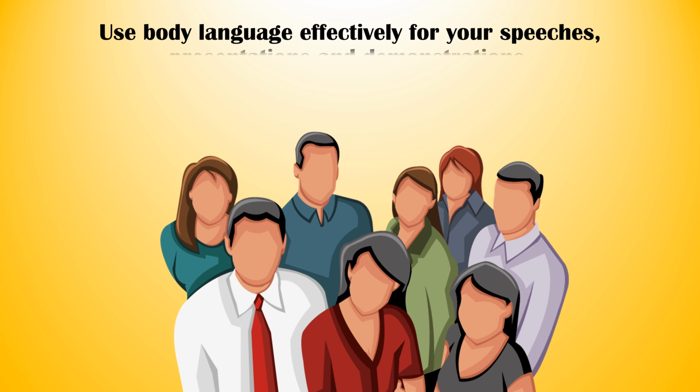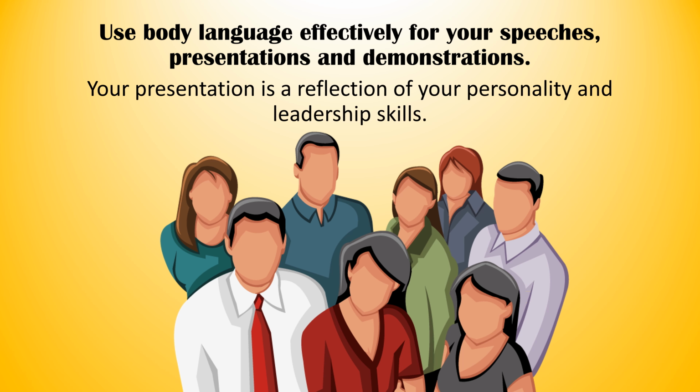Do you know presentation skills are a really important part of leadership? It's a reflection of your personality altogether. Whether in your personal life or professional career, you're going to make many speeches and presentations quite frequently. If you're in any kind of supervising or managerial or leadership position, it is better for you to get a little bit better at using the body language effectively for your speeches, presentations, or demonstrations.